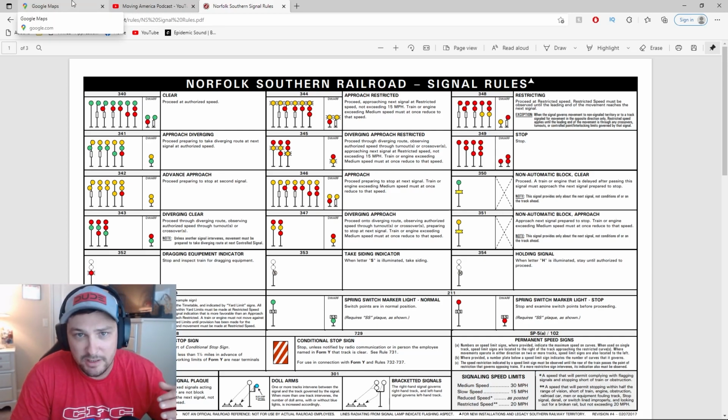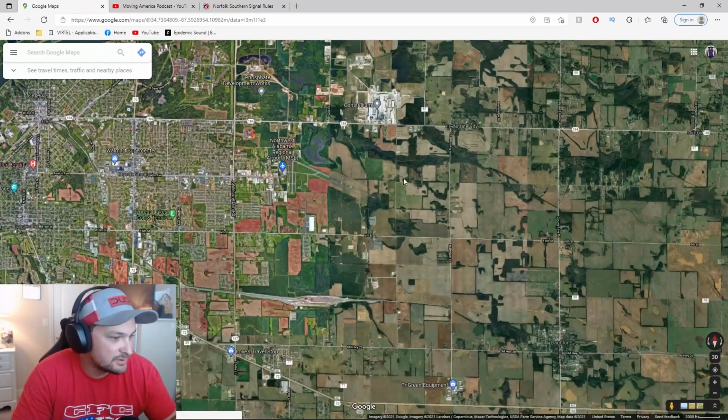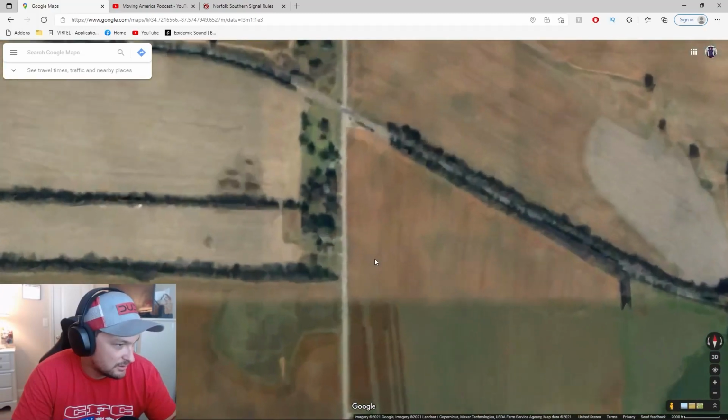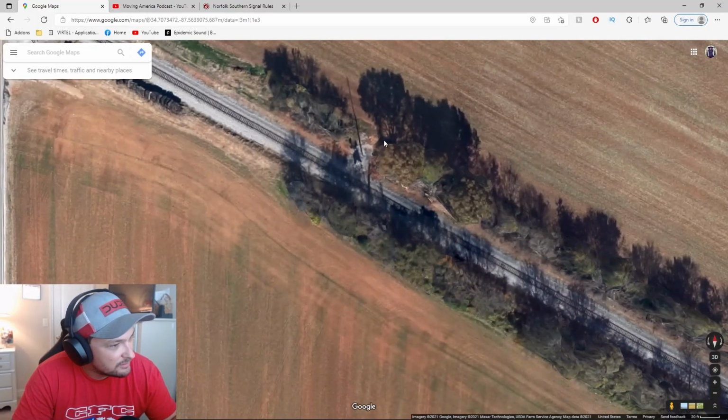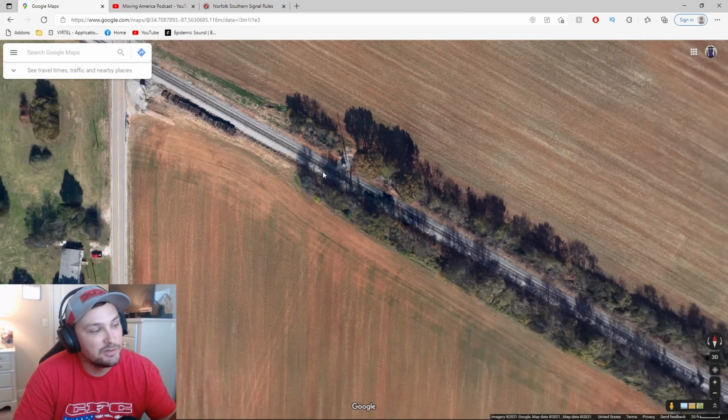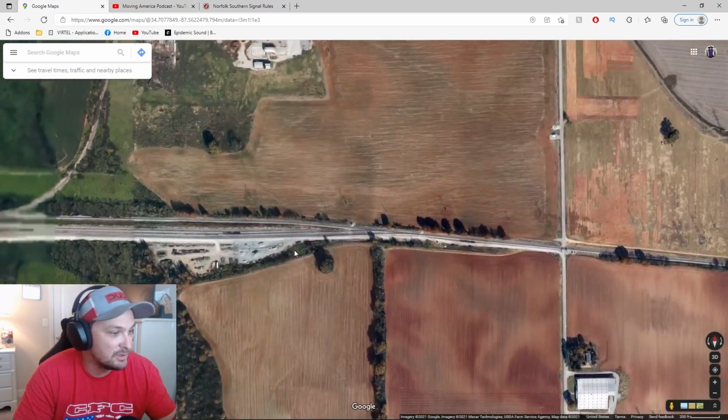Let's jump to the old handy-dandy maps here. There's a signal called, if I remember correctly, 397.8. Okay. And it is right here. This signal was always a stop signal. You had to stop at this signal before you could come into the yard, and you had to call the yardmaster before you could ever come into the yard.